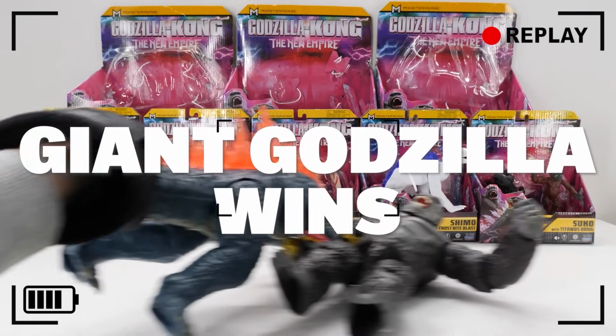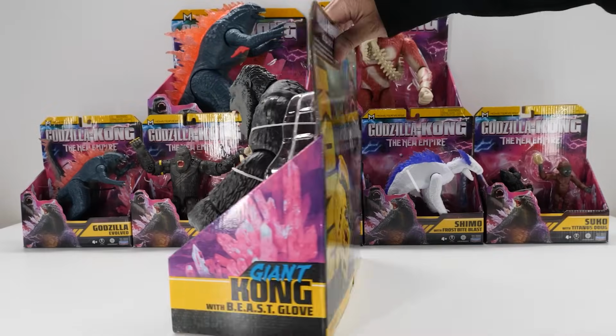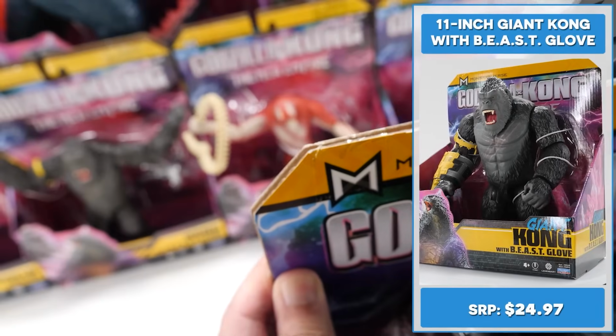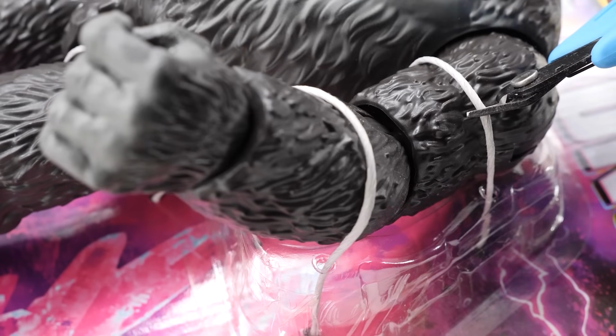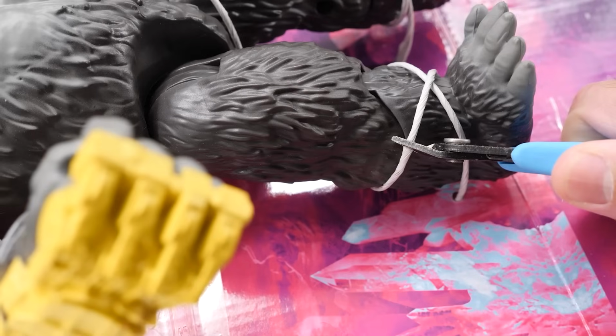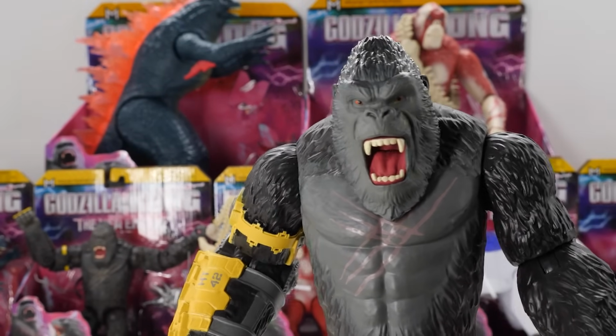Finish him! Fatality! Retailing for $24.99, here's the almighty Giant Kong with Beast Glove, the king of Skull Island. Let's unleash this bad boy. The world needs Kong to join forces with Godzilla, with epic new details that capture his movie look. Standing 11 inches tall, Kong looks better than ever.